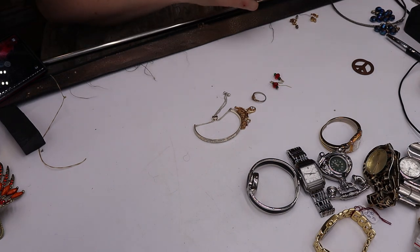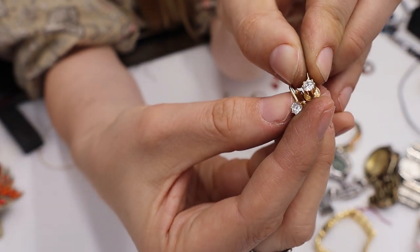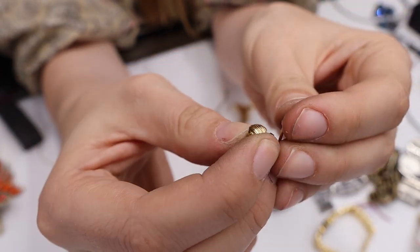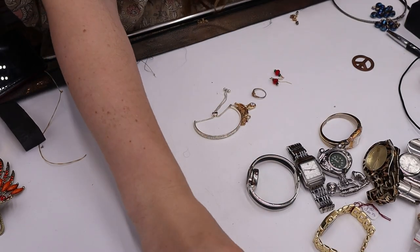Oh, this is going into craft. It's broken. We have these. These are studs, but they're clips. So someone is going to love these if they cannot wear pierced earrings. These could be just so lovely. So those, I said yes.